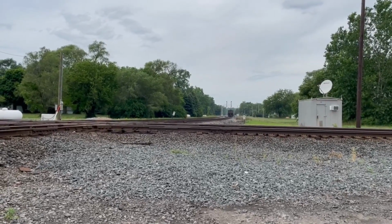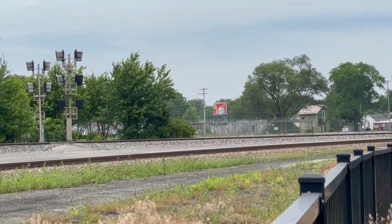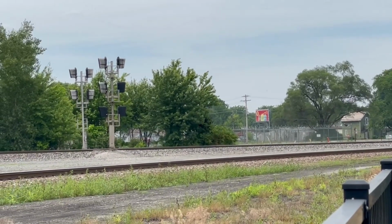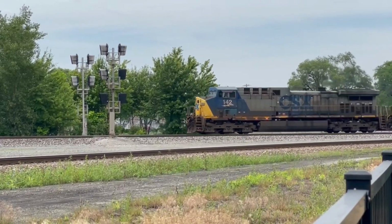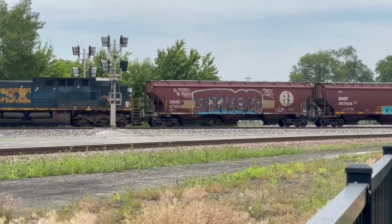Up next is something I'd never seen before. BNSF grain cars. What stood out to me here was not only were the CSX engines pulling a whole train of foreign cars, but that some of the cars still had the old Burlington Northern Santa Fe logo as well as the BNSF swoosh.